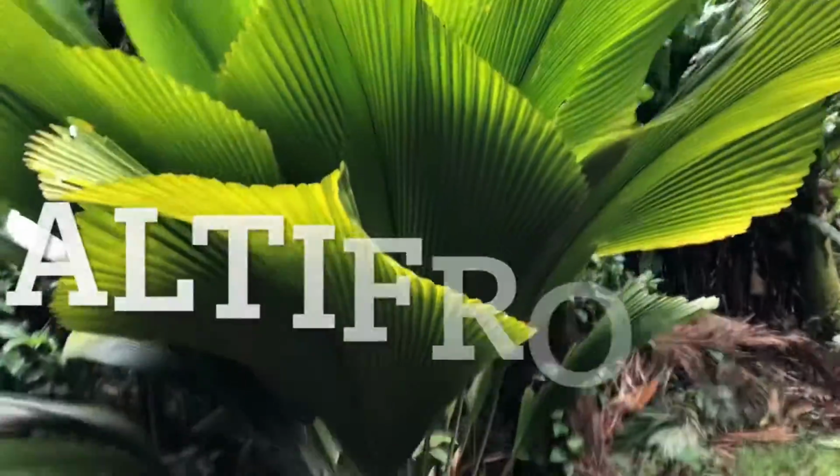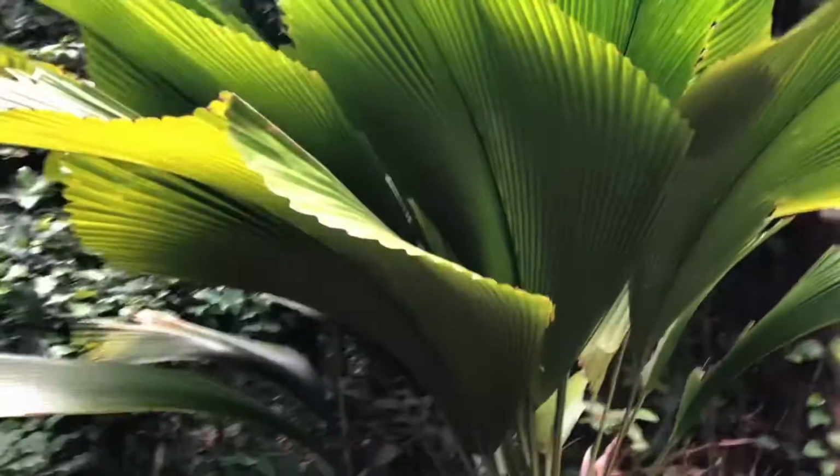Johannesteijsmannia altifrons. And it's of the Ericaceae family. It's slow growing and it's mainly ornamental. Look, it has big leaves. It looks like a giant fan or a seashell. It's great for slapping someone.